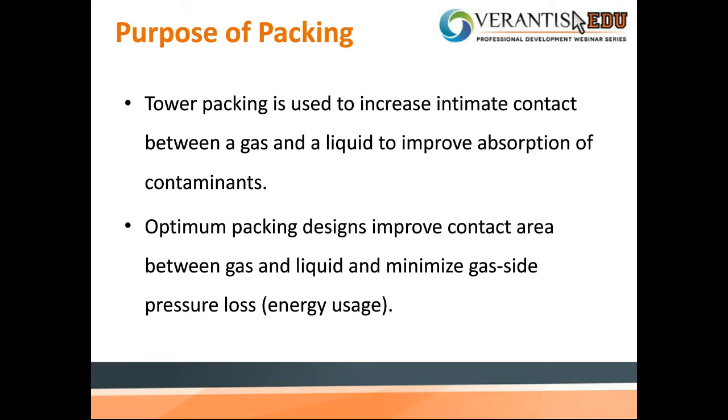So first we'll talk about the purpose of packing. The basic purpose of packing is to improve the contact or mixing between gas and liquid phases in an absorption tower. Open spray towers can be used for achieving removal and mass transfer, absorption of different contaminants. But packing helps increase the contact area, and this can reduce tower size tremendously.